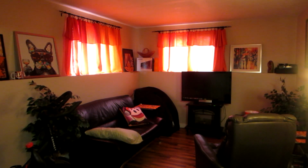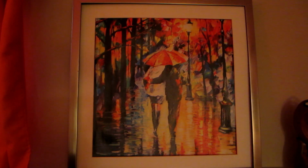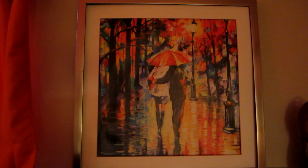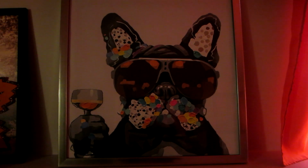So what's new in the living room? I went with an orange theme in here. Gone are the old bamboo shades. In their place are some nice colorful orange curtains. I added 2 new pictures to the room. This is one of them here. It's called A Couple in the Rain. And the second picture is this cool dog toasting us.